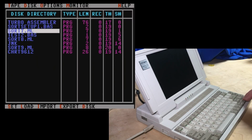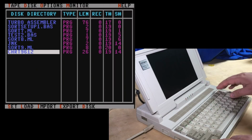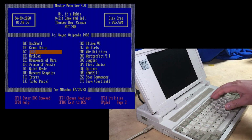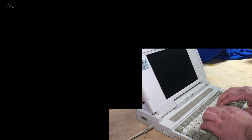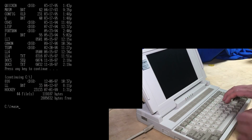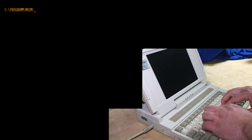I was doing some sort of sort on here. I don't even remember that. Alright, and control break. So let's see. Escape to get out of that. And I think it's control break to get out. We can exit to DOS. Alright, I think that's a batch file just to get into the assembler here.